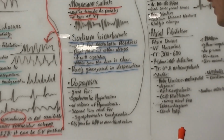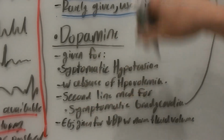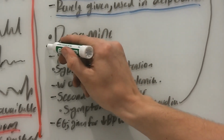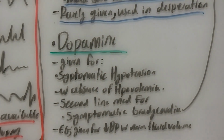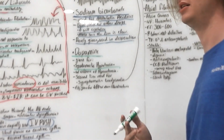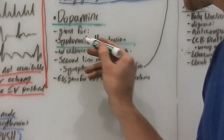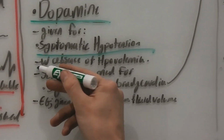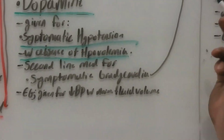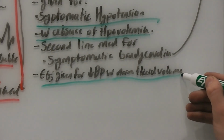The last drug I'm going to talk about is dopamine. And we go back to green because it's all circling around, because I didn't read all of them before I started writing. So dopamine is given for symptomatic hypotension, or really low blood pressure, like 80/60 or something. Now, it is symptomatic hypotension with the absence of hypovolemia. So basically, it's given for decreased blood pressure with normal fluid volume.